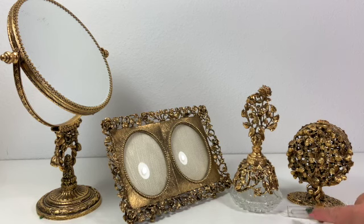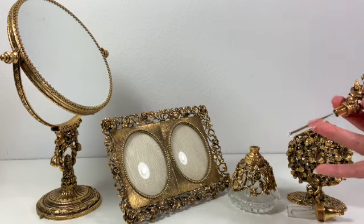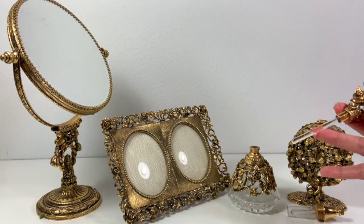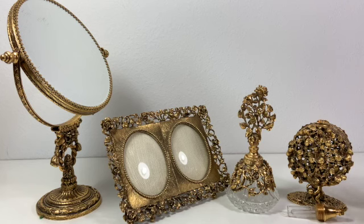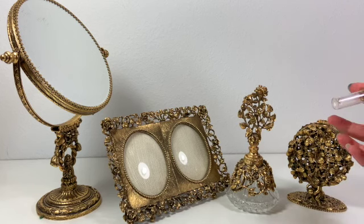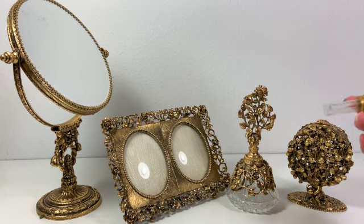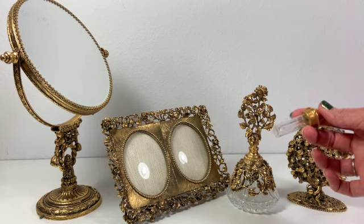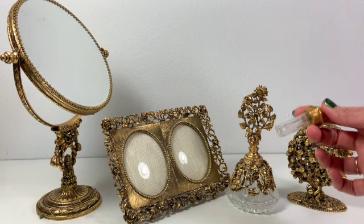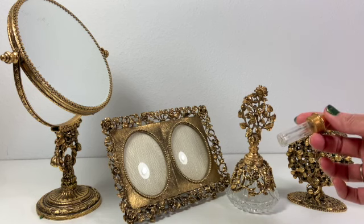A lot of times, the little glass dauber, and again, I should use this as an example, this piece will be broken off, missing, whatever. So there's that, and obviously you want it functional. And then sometimes the other problem I see most frequently is this glass vial is missing or broken. So if either of these things are damaged or missing, you can buy replacements for them. So that doesn't have to be a deal breaker.